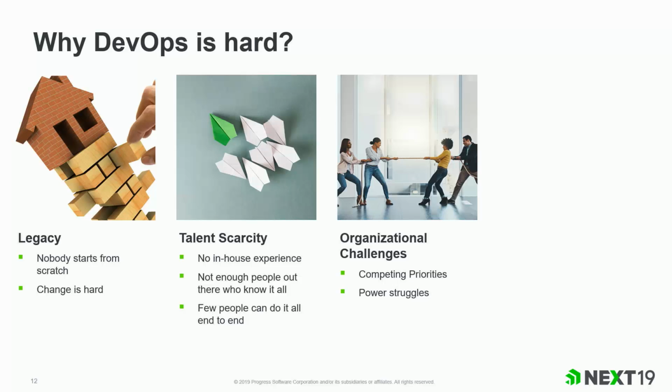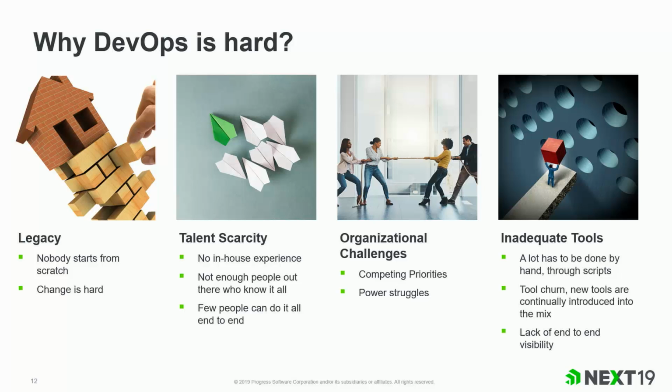DevOps, the same world. There is little trust traditionally between the operations side of the house, IT, and developers. They don't get access, they point fingers, they don't respect dependencies. So how do you learn to work together? That's a challenge. Tools, we talked about tools, plenty of tools.